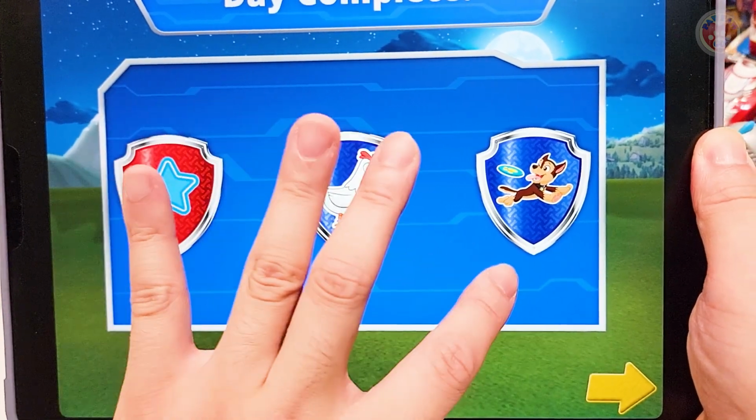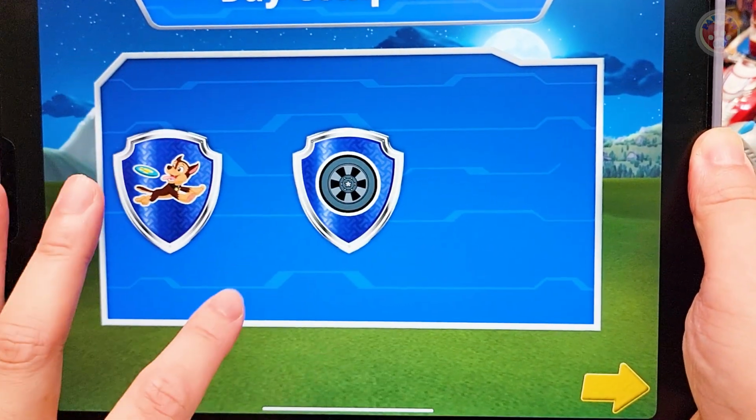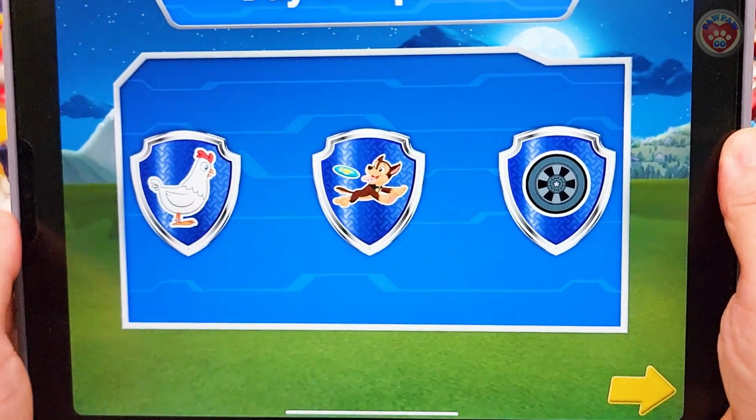You've earned the Chickaletta Super Sleuth Badge and the Honor Roll Badge for completing a delivery mission as Chase.